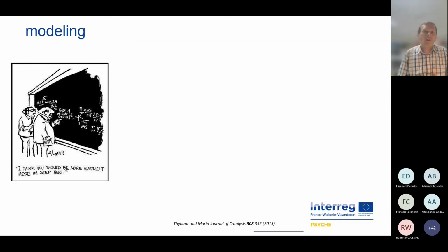So why are we interested in modeling? Well, you see a cartoon here of a professor interviewing a student for his examination. In a difficult derivation, the student has written, "Well, then a miracle occurs" to go from the premises to the final proof he has to give.